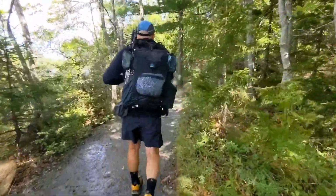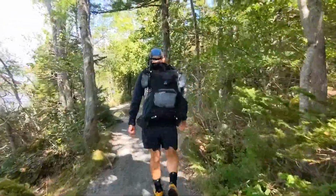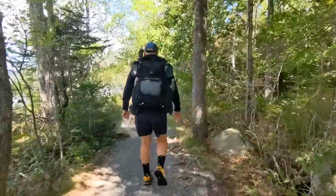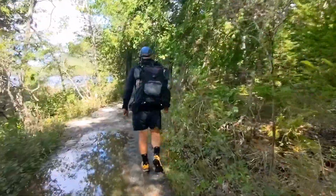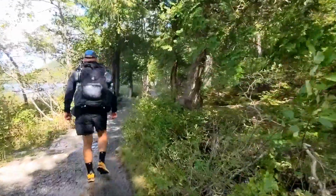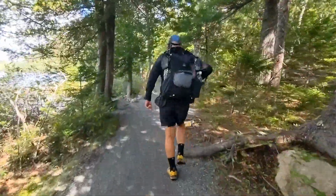Jordan Pond Trail so far is pretty wet. I don't know if it's from waves off the pond or from the rain, and it's pretty crowded. So there was another option. We could have started at Bubble Pond, but we just decided we'd go ahead and walk this. I mean, it's not hard.